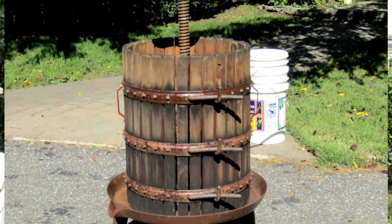After the must is stabilized and all the sugars have been consumed, we'll now take all the must and put it in the press to press all the juices from the skins. The skins later can be used to make grappa or whatever.